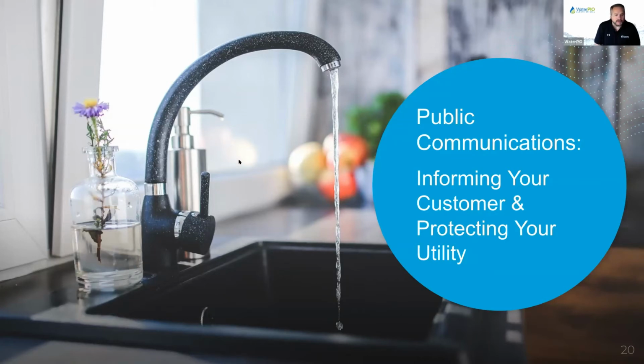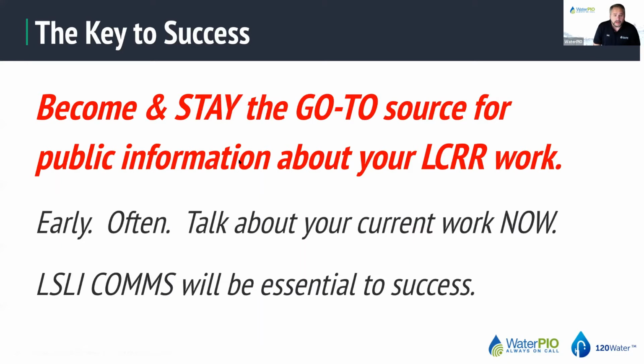So, going to start off with my basic concept for everything and everybody. And actually, I had a conversation about this with some top communicators over the weekend. You've got to become and stay the go-to source for public information about all this work. Nothing is more problematic for a water utility now than if they stay silent, especially when it comes to the new lead and copper rule.